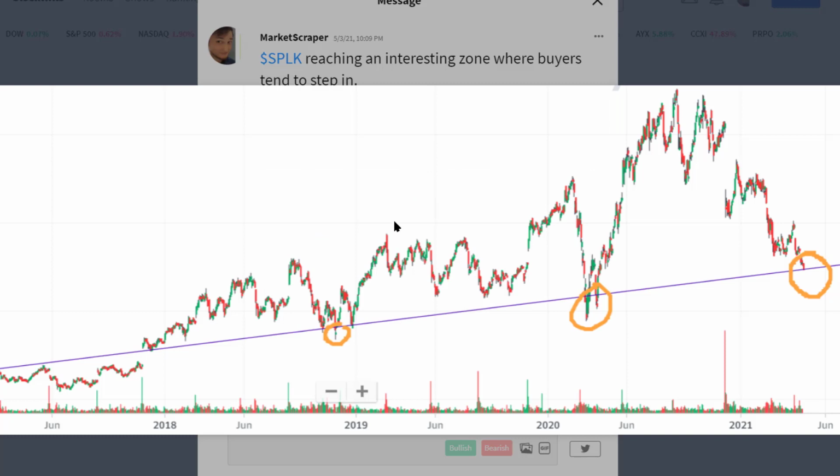So basically, this is Splunk. And I said in the stock twist message last night that Splunk is reaching this level here. Basically, we dip below this line. We dipped below it here, below it over here, and I made this shape here showing how far maybe we could dip below this line. And this is kind of when buyers tend to step in. So let's see what I did today.